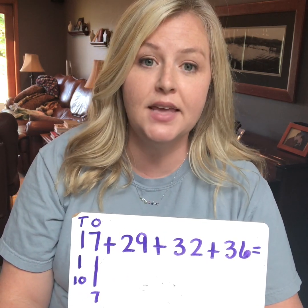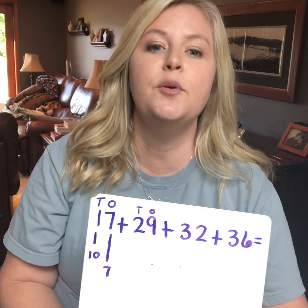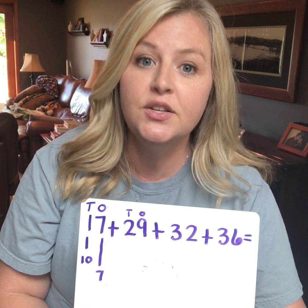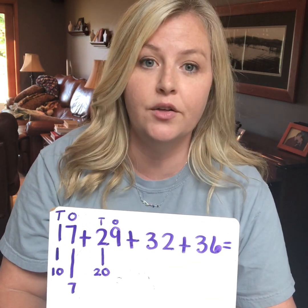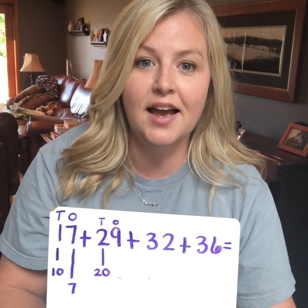I'm going to do the same thing with the number 29. If I write the word tens above 29, I'm reminded that I have 2 tens and 9 ones. What is 2 tens worth? 20, of course. So I'm going to bring down the 2, and that is a 20. If I have 9 ones, I can also think of that as 9 one dollar bills. How much is the 9 worth? 9, of course.